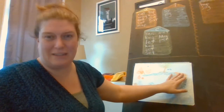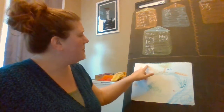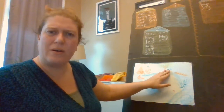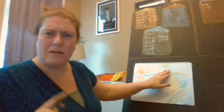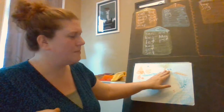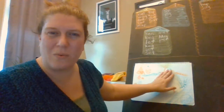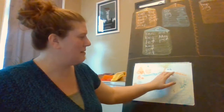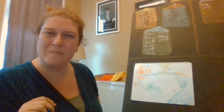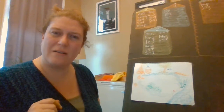So then they came to the log and they ate their tasty corn cakes. Now, if they had 6 items in their basket and added 6 more in, how many items were in the basket? I'll give you a moment to think. There were 12 items in the basket. Then if they ate 2 of their corn cakes, how many did they take out? They took out 2.